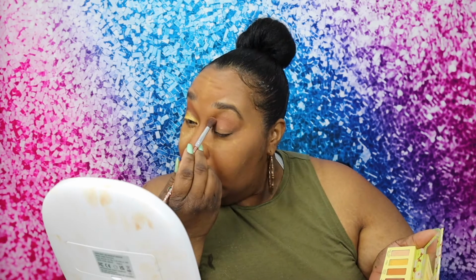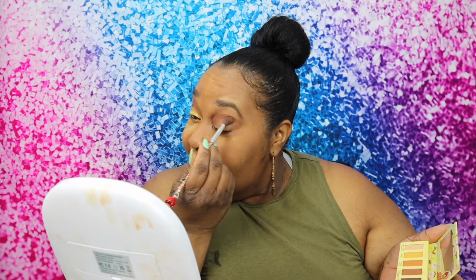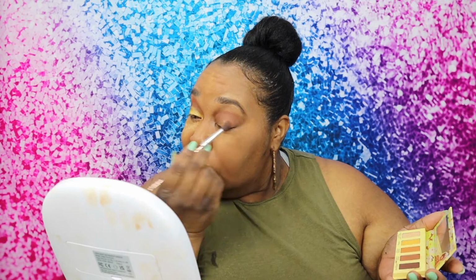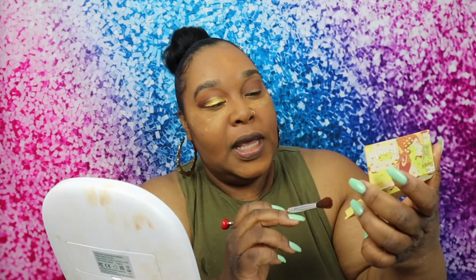I did not bring it down to my eyelid, and I made sure I blew off any excess. It's really pigmented, so it gave me exactly what I needed, which was like a nice light brown color to go in that area. Okay, with that same blending brush, I went into this far color down here, this really dark brown, and it's called White Fall.